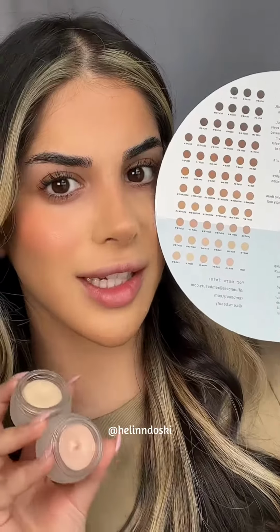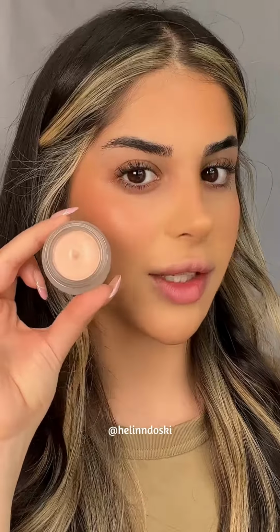Can we talk about their concealer shade range? I'm gonna start off with Light 3C. You see how it's quite pink? This will act like a color corrector and cancel out any darkness under my eyes. How cute is the shape of this beauty blender? I mean, it's definitely brightened.